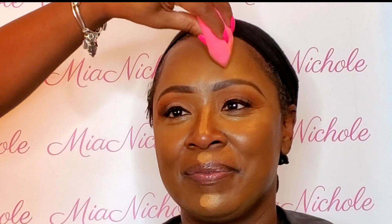And then you'll see I'm going to take the foundation brush in a minute as well and blend any harshness around that concealer that the beauty blender did not get, because you want it to be cohesive togetherness. Melt together. The foundation, the concealer, melt it together.